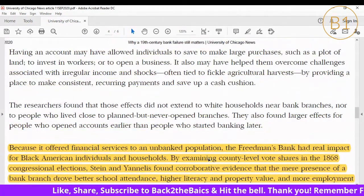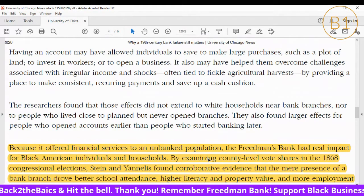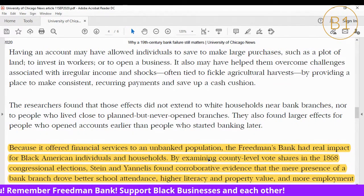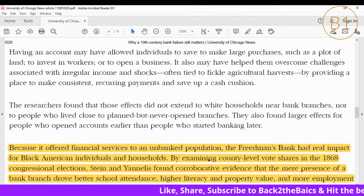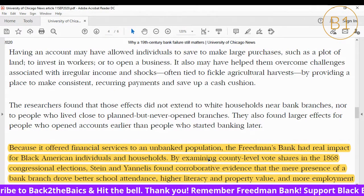Having an account may have allowed individuals to save to make large purchases, such as a plot of land, to invest in workers, or to open a business. It also may have helped them overcome challenges associated with irregular income and shocks, often tied to fickle agricultural harvests, by providing a place to make consistent recurring payments and save up a cash cushion.